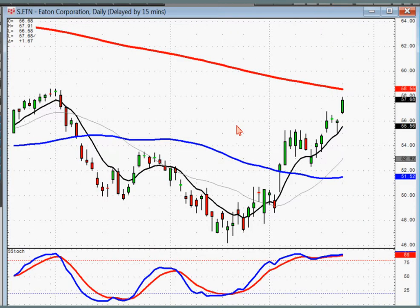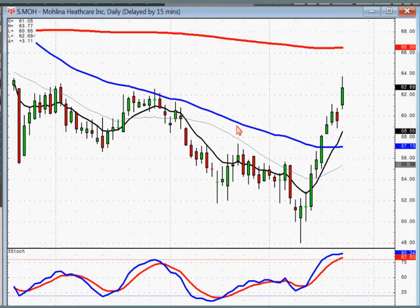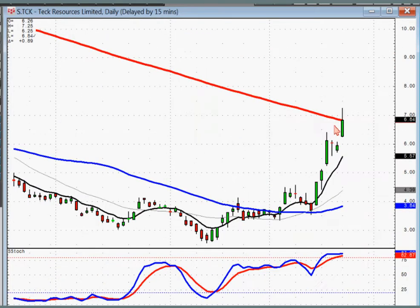Eaton, just stay long. I wouldn't be buying it here, but I would anticipate we're heading for the 200 and see what it does at that level. And that's where you flip to your 10-minute chart. MOH, kind of a trend kicker today, tells me they're probably taking this to the 200. So when they get to the 200, that's where you definitely, like we did on TCK, closed right at the 200.